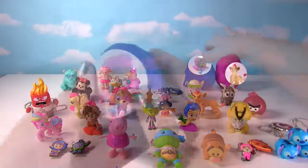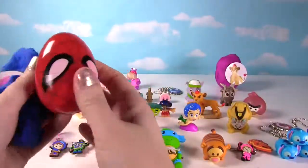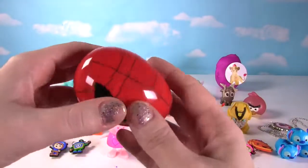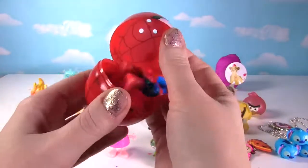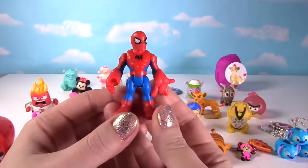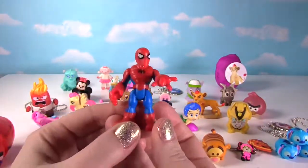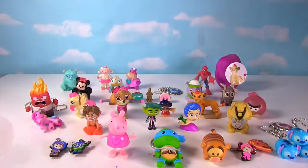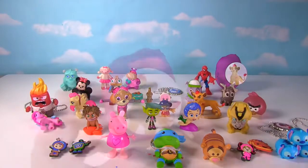All right, Molly, let's see what's in her egg. It's a Spider-Man egg. That's super cool. Whoa, and Spider-Man was inside. Look at Spider-Man. Think he's shooting some webs. Looking awesome. And last but not least, we have Kion.